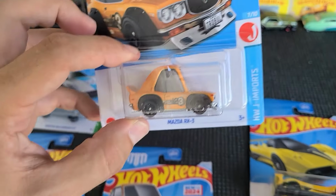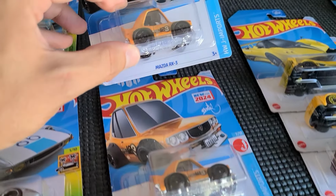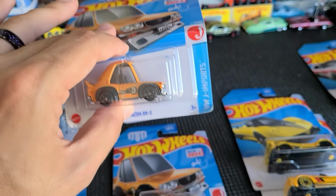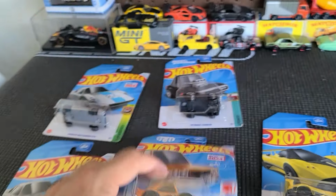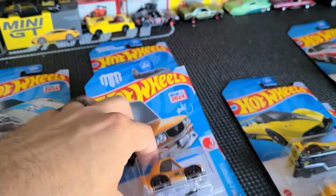And this guy right here, guys. Woohoo! The tuned Mazda RX-3. I got two of them. That's so cool. We're opening one. One of these cards is messed up, so we're going to open that one up. Hey, this thing's pretty cool, guys. I'm a big fan of this thing, actually. I really like the tuned cars. I don't know, some people don't like them. I think they're super, super cool.